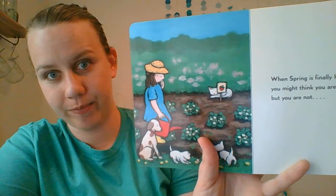When spring is finally here to stay, you might think you are done waiting, but you're not. What else do we have to wait for? Now you have to wait for summer. So remember our seasons. We started with fall, when the leaves fell from the trees and changed colors. And then we had winter, where it got very, very cold outside and we had snow. And now we're learning about spring, where the flowers grow and baby birds and kittens are born and the weather gets warmer. And then it will be summer, where it's very, very hot outside and the flowers go away, but then the green grass and the green leaves grow. And after summer, it's gonna be fall again. It's gonna repeat itself all over again.